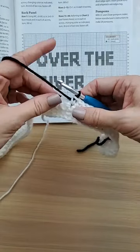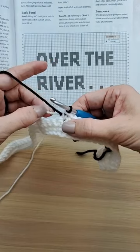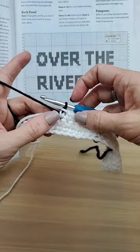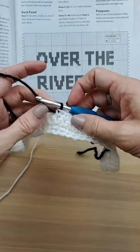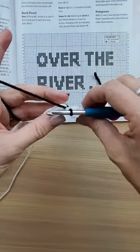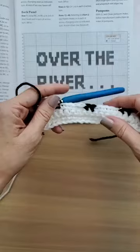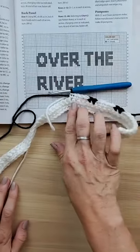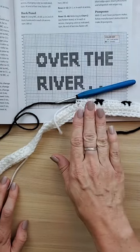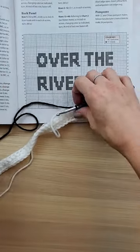Oh, and I never mentioned, you want to make sure you give this a tug when you're switching colors, otherwise it becomes too loose and you will see show through. Same for when you're switching colors. If this is too loose, we're going to have problems when you pick up the stitch. So you want it loose enough that it's not curling on you, but tight enough that you're not seeing the stitches peeking through.